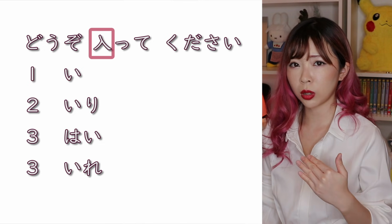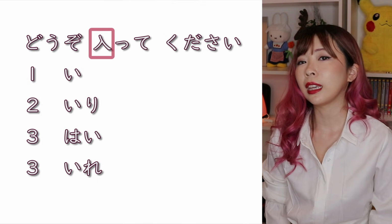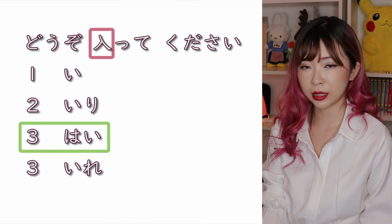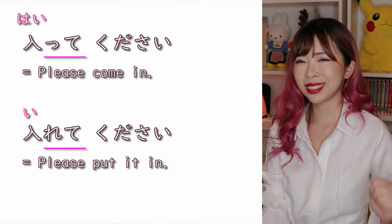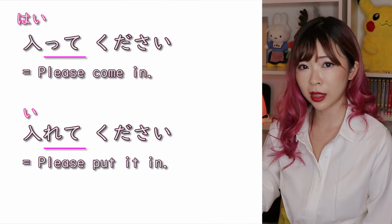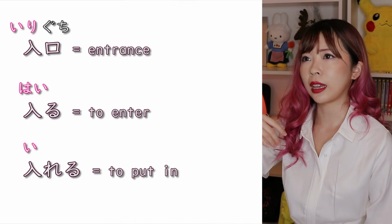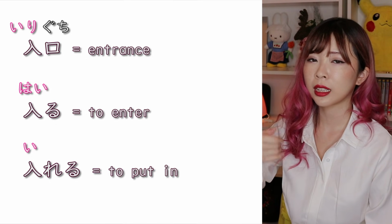どうぞ、ください。1、言ってください。Nope. 言ってください, and this kanji would mean please go. 2、入り。Nope. 3、入ってください。This is the correct one. Please come in, please enter. The fourth one, 入れてください。You should remember this one too, but 入れる is written like this. 入れる means to put in. So this kanji, if it's as entrance, we really like 入り口. When you want to say to put in as the verb, we say 入れる. And when you say to enter, to go inside, you say 入る.